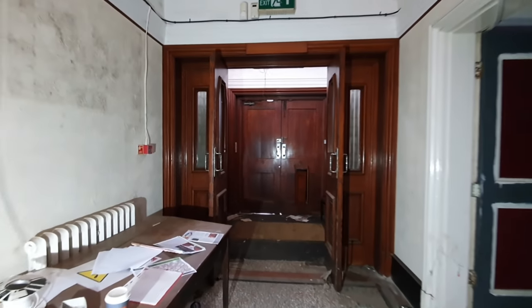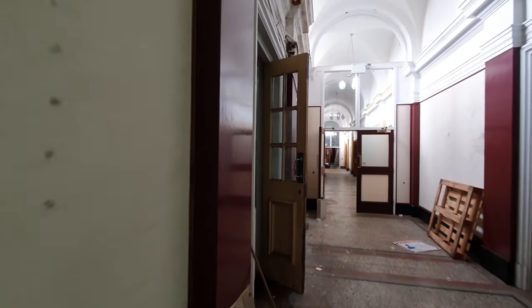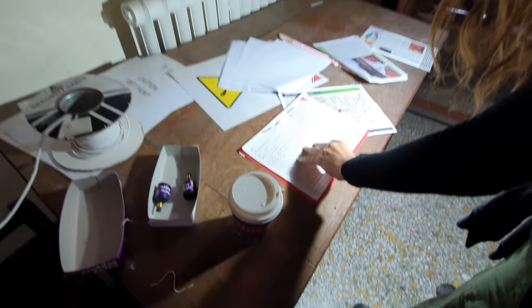There's the main doors. It's funny to think if lots of people would have been walking in here. Now it's just left forgotten. 2019. November. Oh, so it closed about this time last year. Oh, this is... No, that's the site. Yeah. So it's been abandoned for a while.